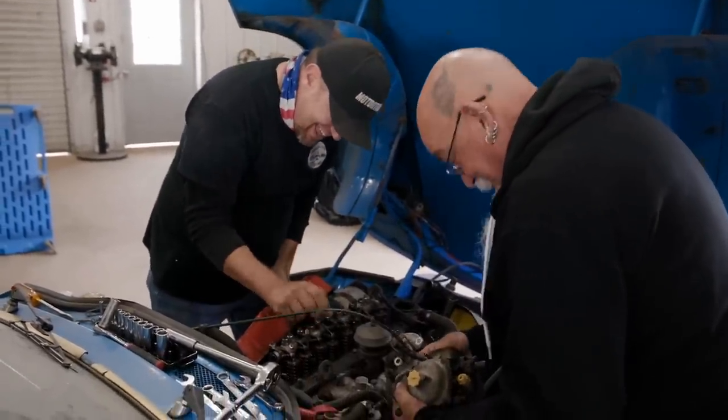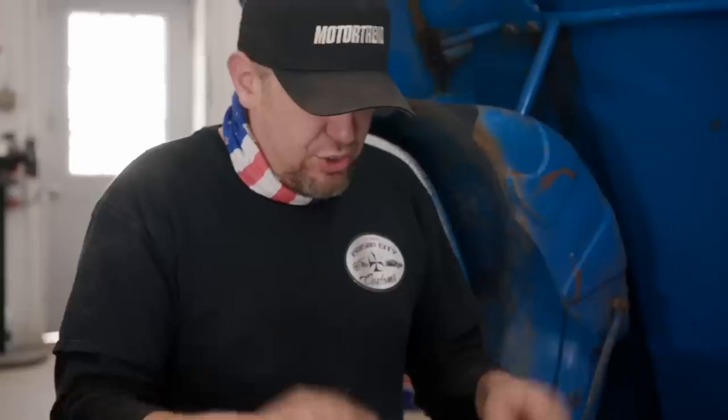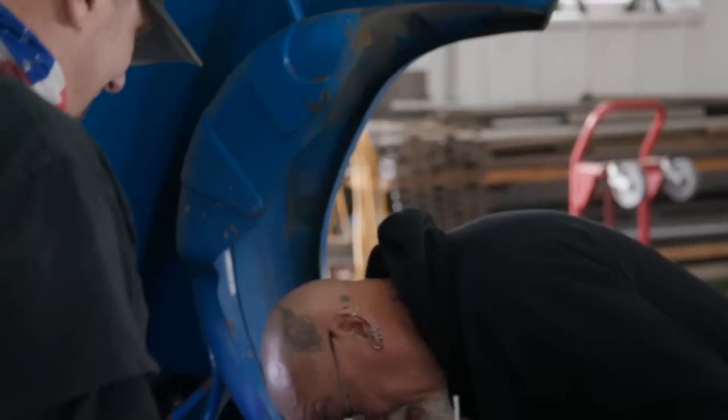Look at that! Teeny tiny little engine. Joe popped the valve cover off. Valve cover. It's important to note that there's only one. Is this the motor that's used to start the big one? I'm just curious. Or is this all we got to work with? I'm not quite sure what's underneath that.